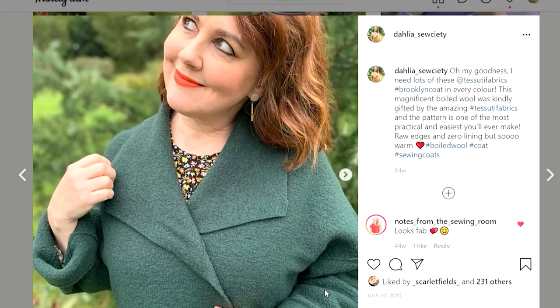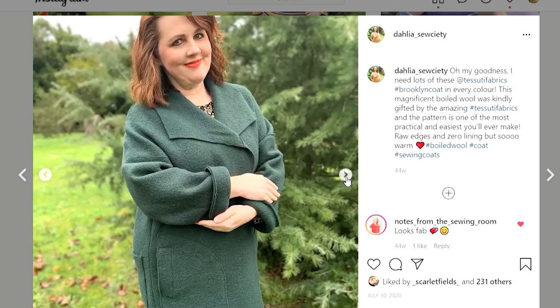Gigi's going to join me now. Now, last year, I was very lucky to be sent some beautiful boiled wool from Tessuti. Colette sent me some gorgeous dark green Bosco Bolito, I think the color was. And I made a gorgeous Brooklyn coat from one of their patterns. And I must say, it is just soft.